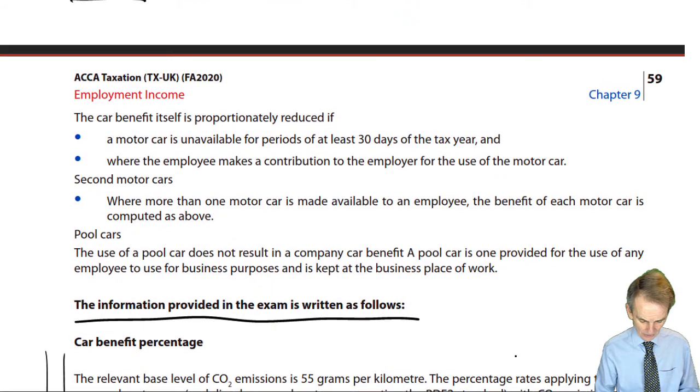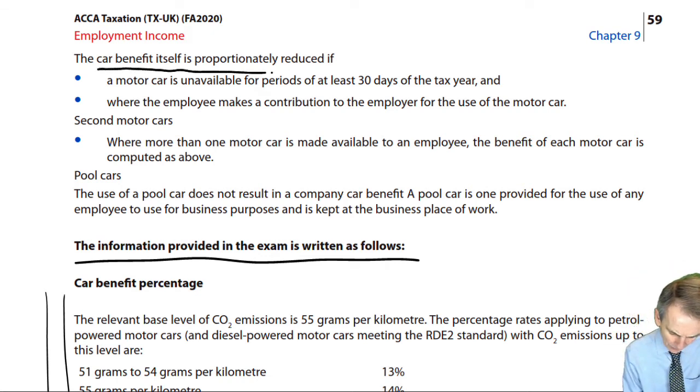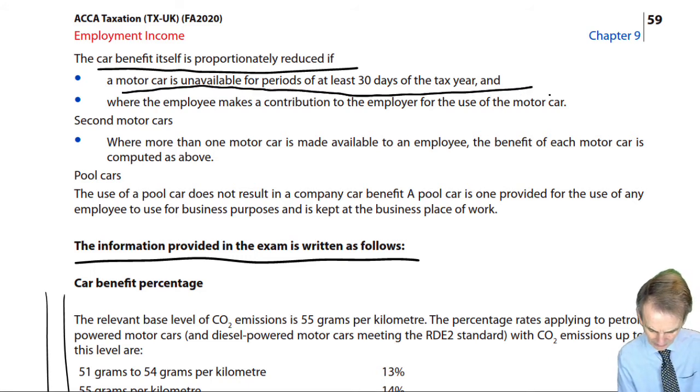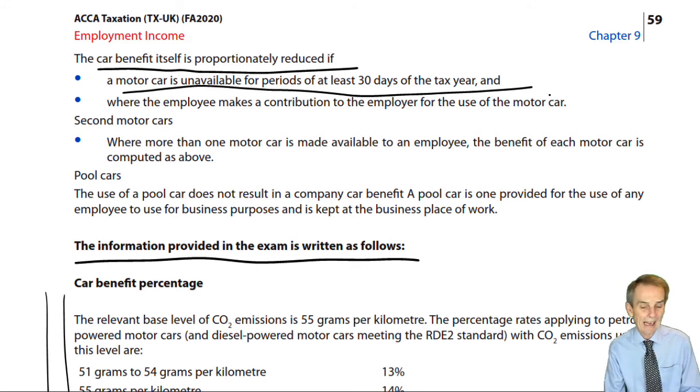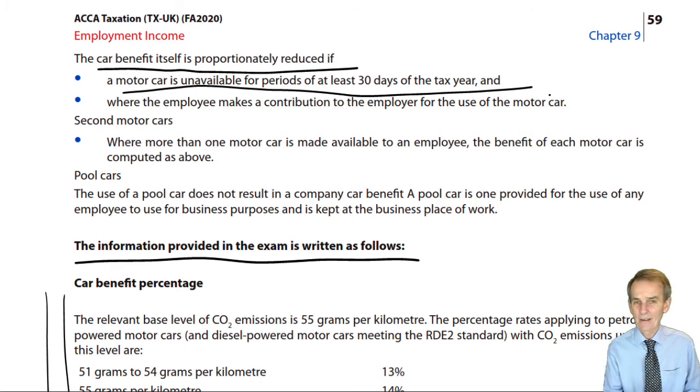We have said already, of course, that the car benefit is an annual benefit. So we're already aware to look out for, was it the 6th of April at the start of the tax year when that particular car was provided to us, or did it come later in the year and therefore we need to time apportion? That car benefit will also be proportionately reduced if a motor car is unavailable for periods of at least 30 days of the tax year. So if you're without that car for whatever reason, it's not available for your use for at least 30 days, then we time apportion. Again, it is something that is less likely to be tested in all honesty. And again, when we do it, we'll go to the nearest month in terms of our calculations.